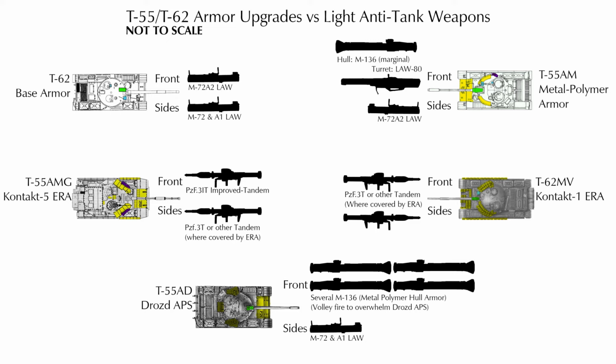The Contact 1 and Contact 5, or the metal polymer armor, all really matter more to what is necessary to identify and take out the tank, rather than which exact model of tank it is, especially when it comes to the T-55 or the T-62 series. It's more important to understand if this is a T-55 with Contact 1 or T-62 with Contact 1 than it is to understand, is this a T-55 model 1973, or is this a T-54 model 1949 that's been upgraded quite severely.